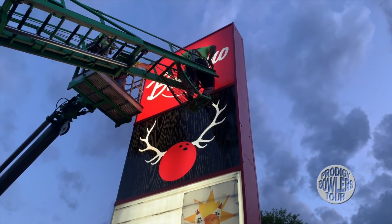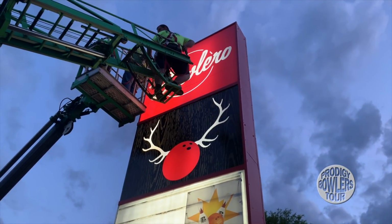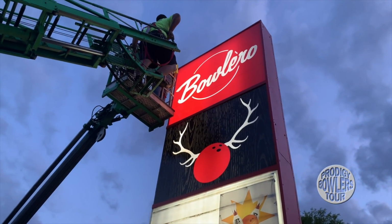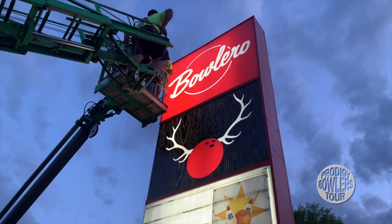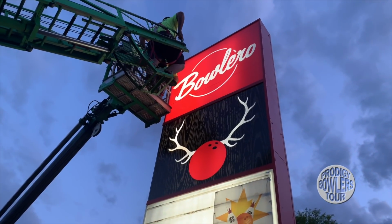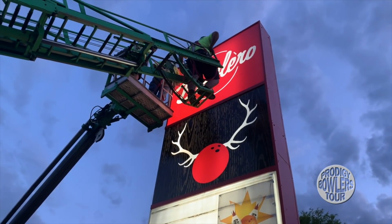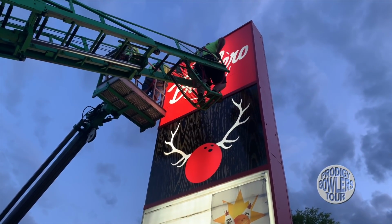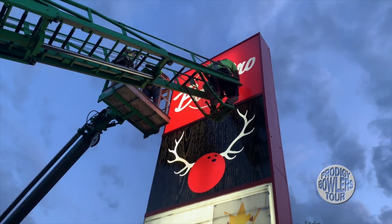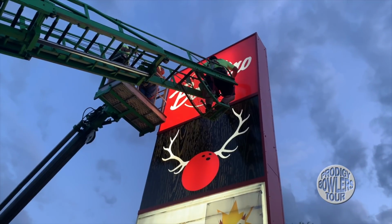So what do you think? Does the bowling ball with antlers convey bowling? And we're having fun? I think so. I think they need to replace one of the light bulbs in the back of that sign. The right side of the Bowlero is a little dim, but they'll get around to that one day. As soon as some of the corporate bigwigs come in and see it dim, I bet they have it fixed within a week.